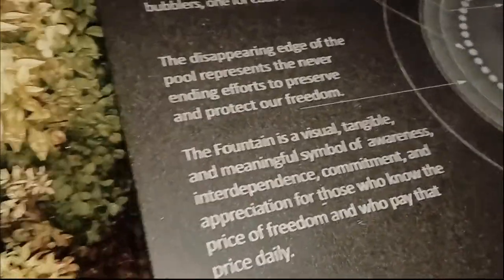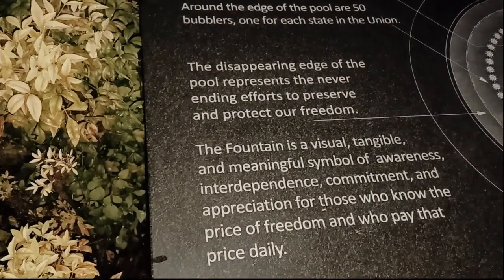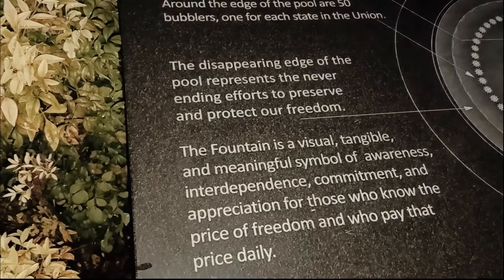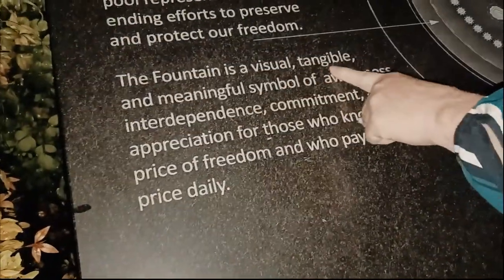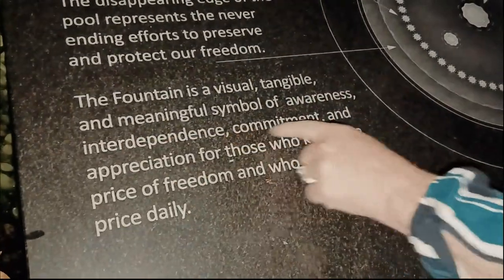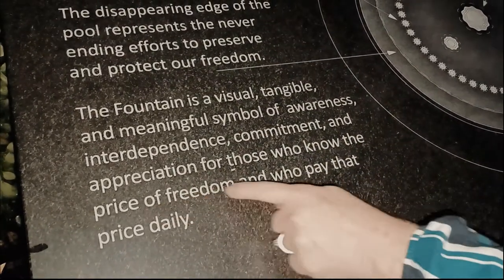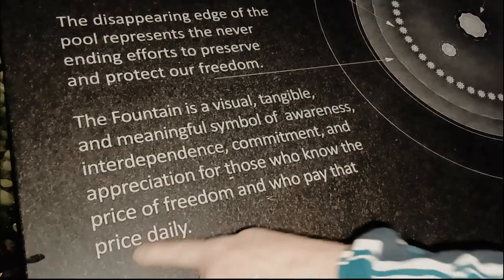The fountain is a visual, tangible, and meaningful symbol of awareness, interdependence, commitment, and appreciation for those who know the price of freedom and those who pay that price daily. Very important. Many people need to think on that last part. The fountain is a visual, tangible, and meaningful symbol of awareness, interdependence, commitment, and the appreciation for those who know the price of freedom and who pay that price daily.